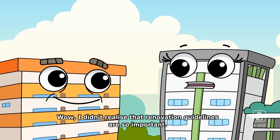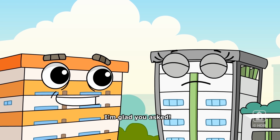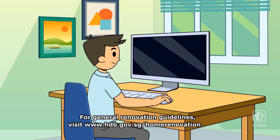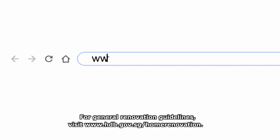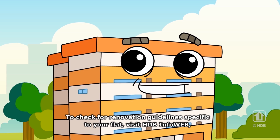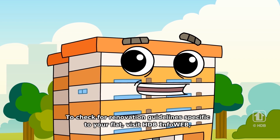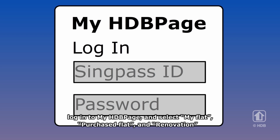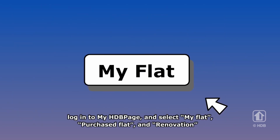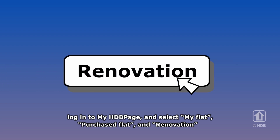Wow, I didn't realize that renovation guidelines are so important. Where can my residents find them? I'm glad you asked. For general renovation guidelines, visit www.hdb.gov.sg/home renovation. To check for renovation guidelines specific to your flat, visit HDB InfoWeb, log in to My HDB page, and select My Flat, Purchase Flat, and Renovation.